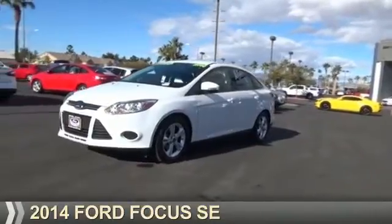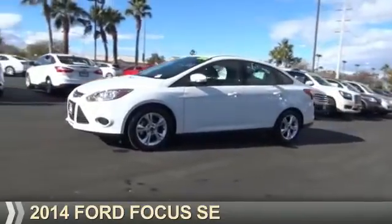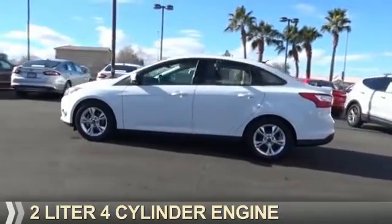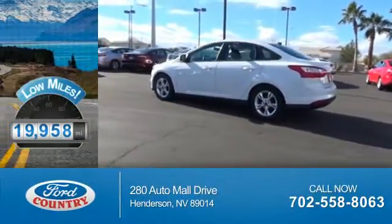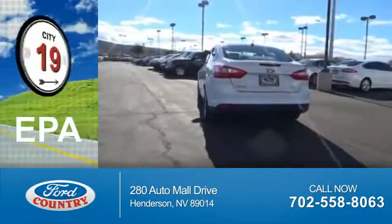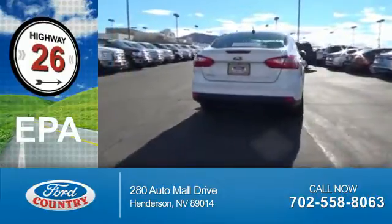Presenting the 2014 Ford Focus. It's powered by front-wheel drive, a 2-liter, 4-cylinder engine. With fewer than 20,000 miles, this vehicle has a long road ahead. Great fuel efficiency saves you money by requiring fewer trips to the gas station.